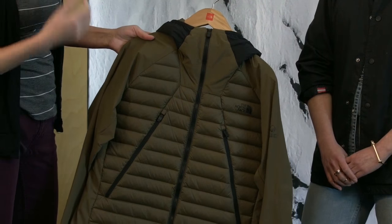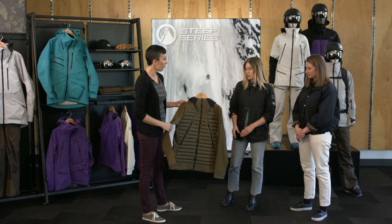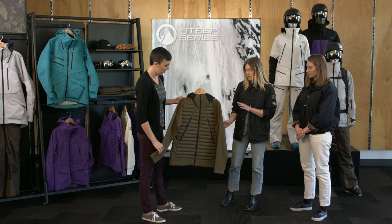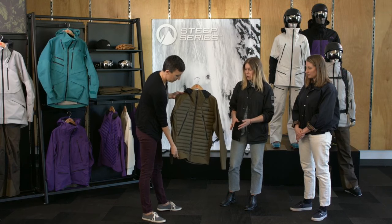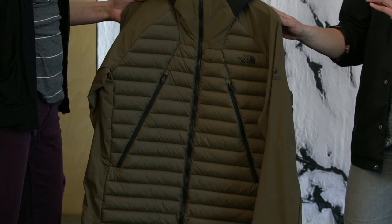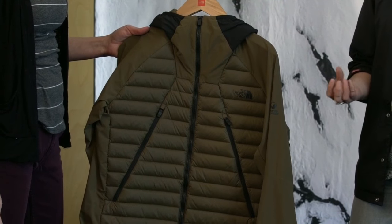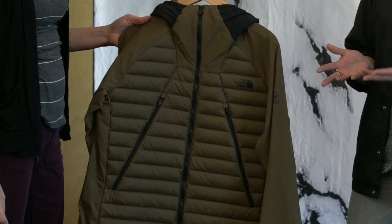This is our unlimited jacket. This is a hybrid mid-layer piece in which there's an 800 fill power down in the body and then a Primaloft insulation in the lower portion here for moisture management. And then there's a woven abrasion resistant material on the hood and on the sleeves that is uninsulated, so you're not overheating in this as your mid layer.